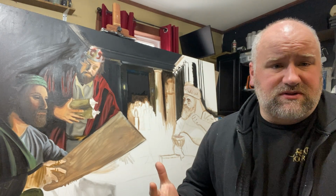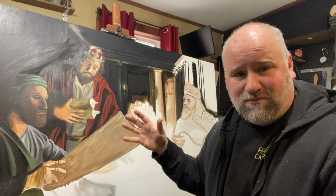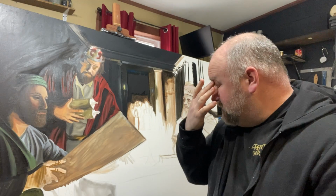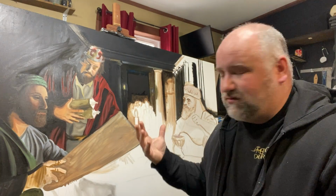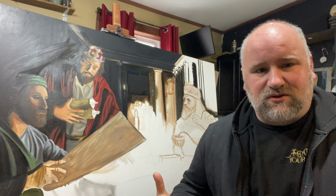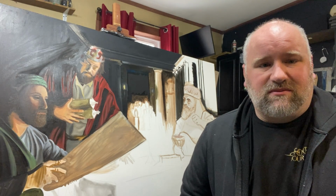So what I'm going to do today is actually share with you the plan for this painting that I'm working on right now. This is a painting that was commissioned for me, and it's of the three ancient Grand Masters of Freemasonry. Another way to put it, for those of you who aren't Masons, is basically the planning of the building of King Solomon's temple.